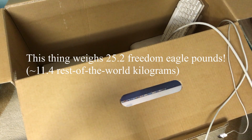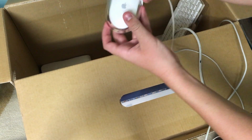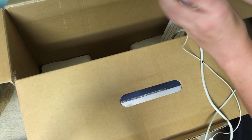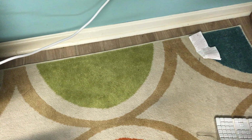Oh, man. Alright, let's move to the floor. Oh wait, we can check out the mouse as well. What are these mice? Surprised it isn't a Mighty Mouse. But yeah, it's in good shape too. It's very clean. I only have one of these too, so that's nice. And that's it. Get the iMac in here.